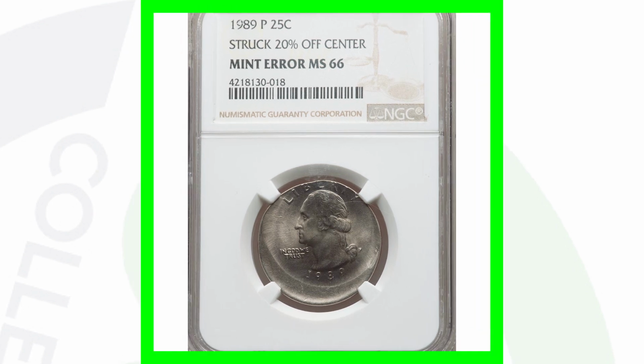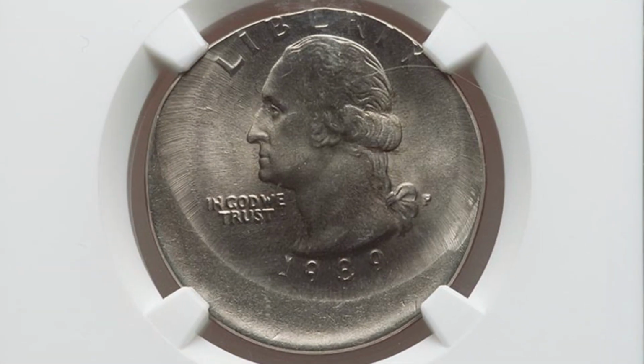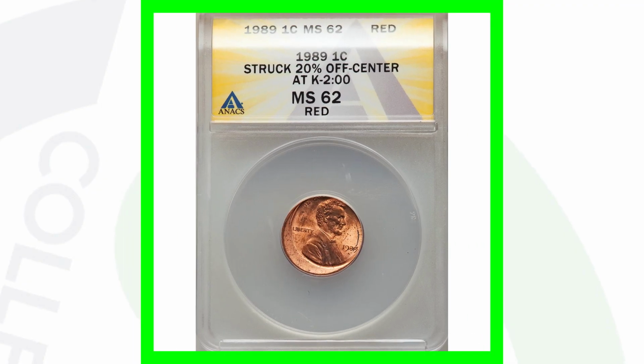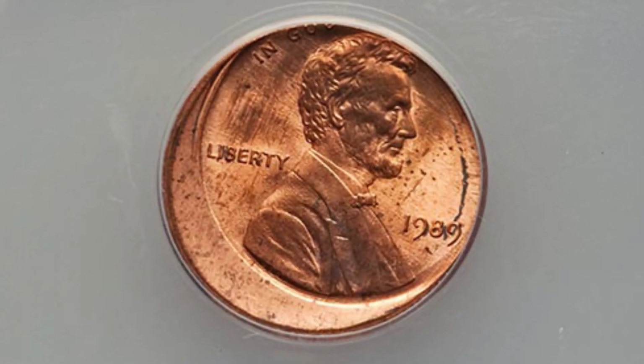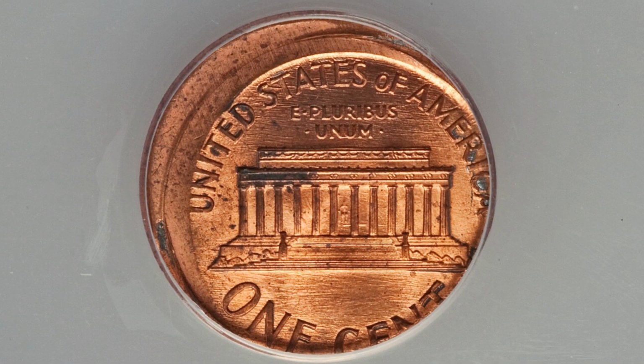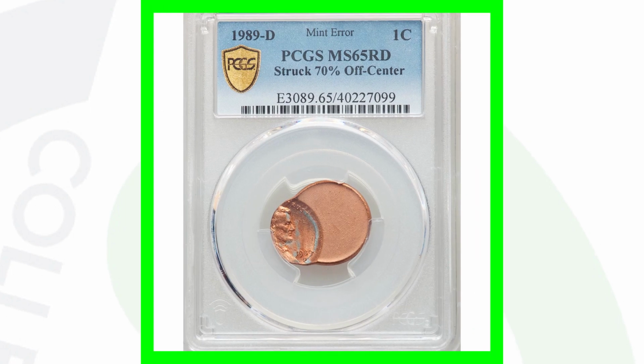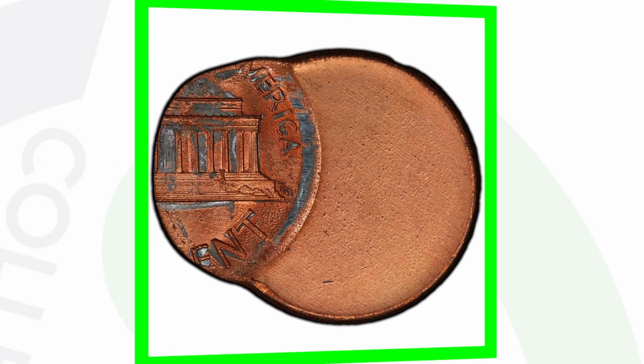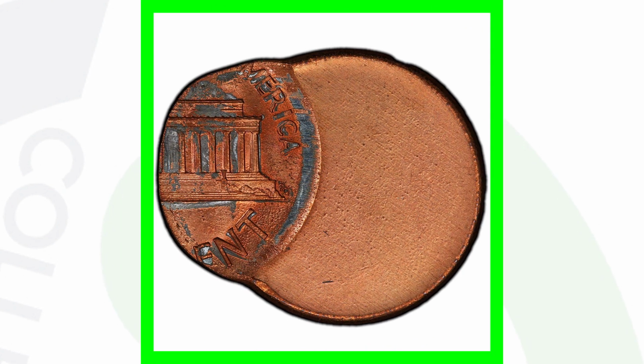So same case here with this Washington quarter from 1989. This quarter struck 20% off center, sold for around $65 as well, and it is graded by NGC at a mint state 66. Now here's a 1989 Lincoln cent that was struck 20% off center, graded by Tiffanys at a mint state 62 red. This coin ended up selling for around $90. And then here's a 1989 D mint mark, struck a lot more off center, 70% off center here, graded by PCGS at a mint state 65 red. This penny ended up selling for around 65 bucks also. A lot of $65 coins there.